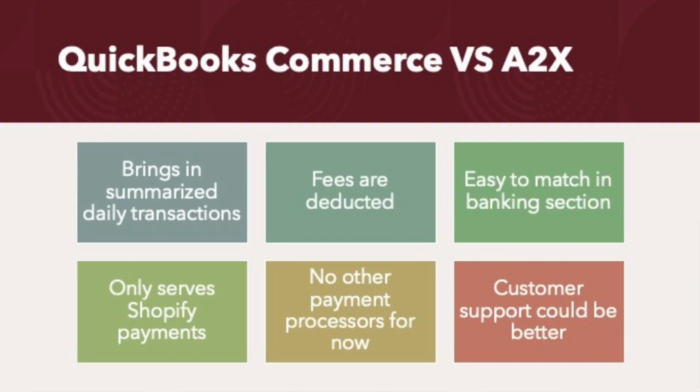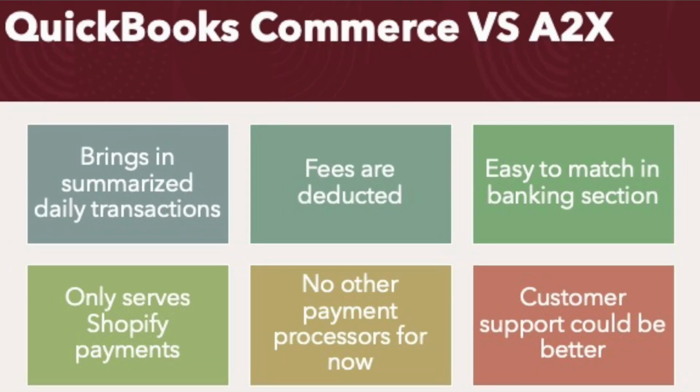Now, QuickBooks also has QuickBooks Commerce. I don't suggest using this yet because there are some areas in which QuickBooks Commerce is a bit behind A2X. QuickBooks Commerce, like A2X, will bring in summarized transactions and fees are deducted, so it's easy and seamless to match in the banking section. The negative about QuickBooks Commerce is that it only serves Shopify Payments. So if you sell in other platforms, unfortunately, QuickBooks Commerce won't be useful. A2X, on the other hand, can integrate with various selling platforms and has a great support team. So for those reasons, if you sell on multiple platforms, A2X is a better option.